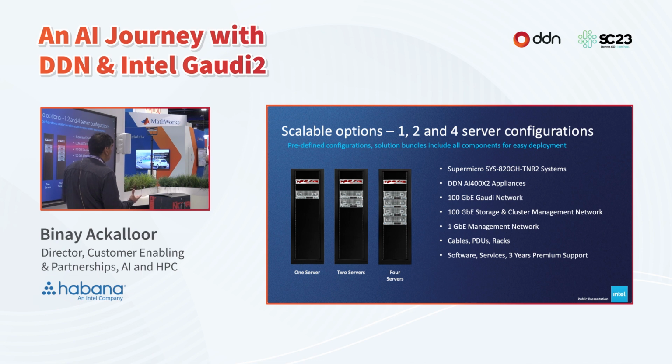The DDN storage servers are really provisioned for high-speed read, high-speed write, and so they can take care of the GPUs in here. Oh, sorry, not the GPUs, the Gaudi2s.